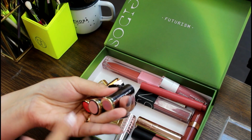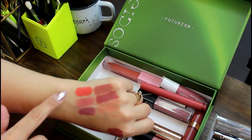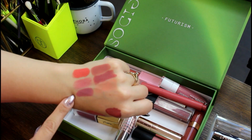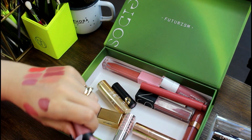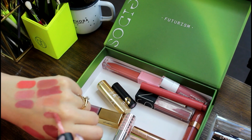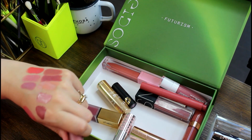Here's some Urban Decay: Wired, Naked, and Back Talk. So, Wired, Naked, and Back Talk. And I just spied another Bare Minerals here. This one is Swag, which is another color that I absolutely love. So nice on the lips. Such a pretty, pretty color.